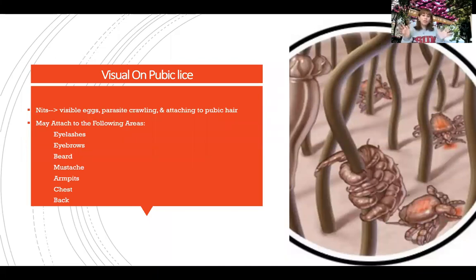So the visual on pubic lice. On this image right here, you can see that it attaches onto the hair shaft and it's going to start crawling up. So nits, which is the first phase, are the visible eggs. And the parasite, once it hatches, becomes a nymph and starts crawling and attaching onto pubic hair. Other areas that it can also spread to are eyelashes, eyebrows, beard, mustache, armpits, chest, and back hair.